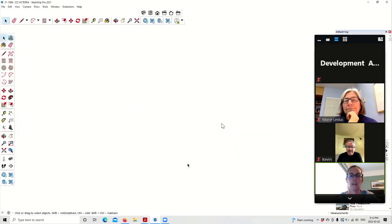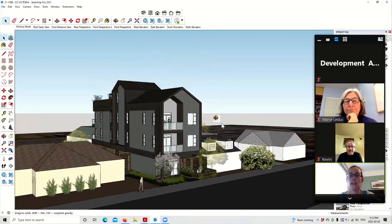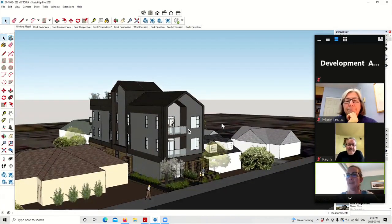I'm going to switch to the SketchUp model. Can everyone see the SketchUp model?